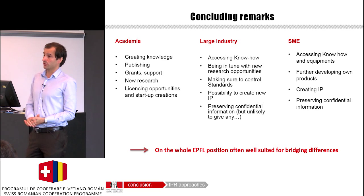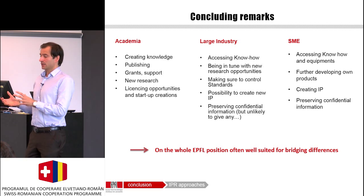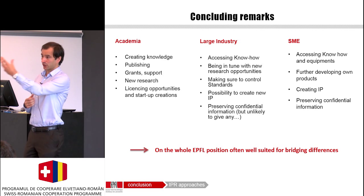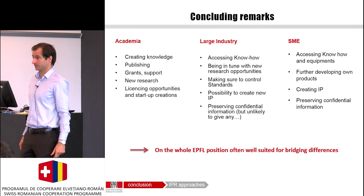And as I said before, the TTO used to manage them, and then it was transferred to the research office where I worked, but it was always in very close collaboration with the TTO for the intellectual property cases.